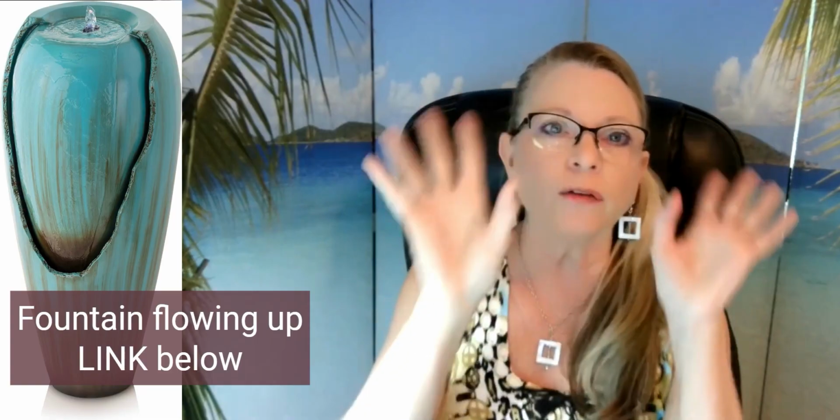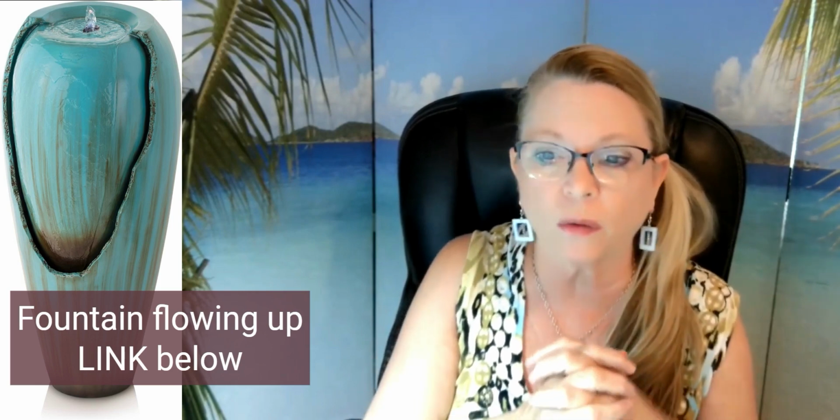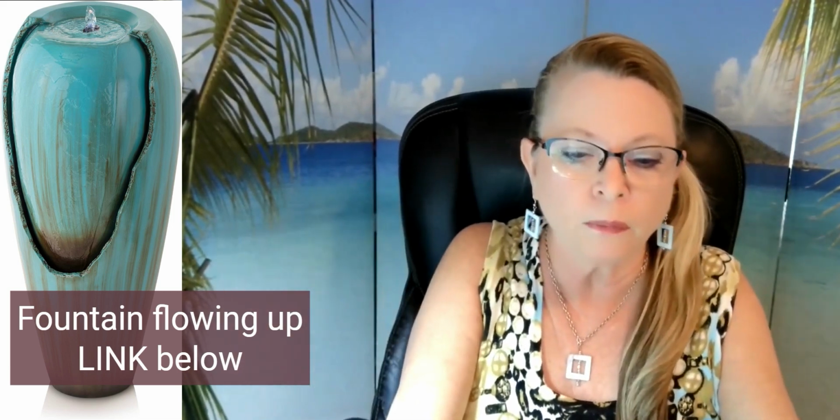If it's inside, I like the fountain flow to go towards the main part of the house, right? It's okay if you have a fountain that goes up, that's all right because it's not flowing in one direction or another. So that one is okay. But if it is flowing in a particular direction, you want it to flow towards the house or towards the main part of the house, right?